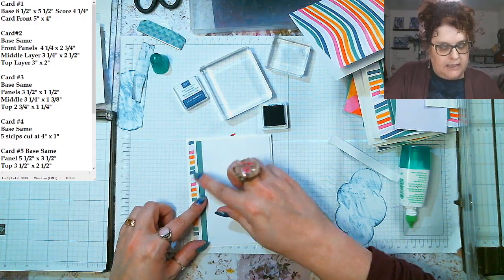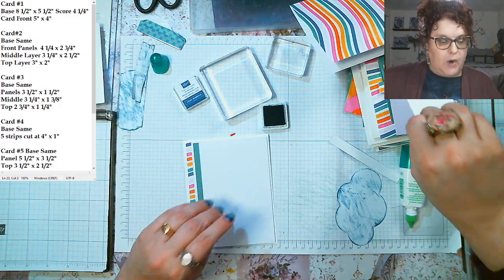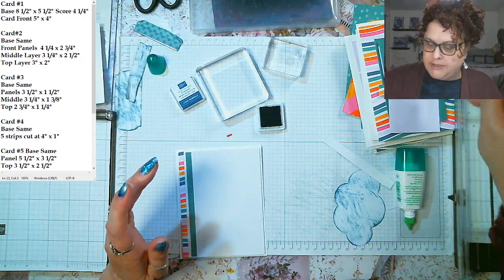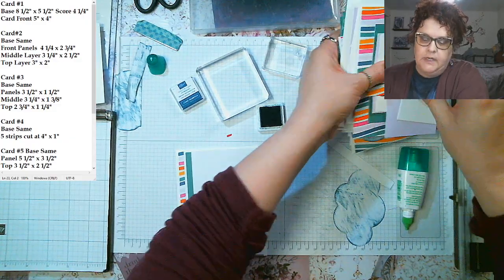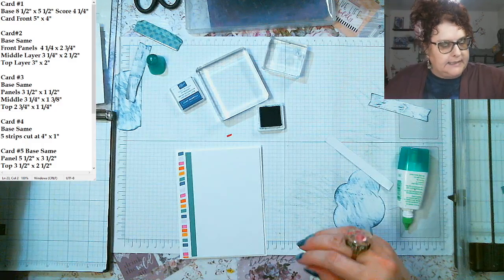Okay, I was just lining that up with that piece. I just thought it looked cute. I mean, there's no right or wrong in how I'm making this. It's really up to your imagination, what you want it to do. So I'm going to scoot these. I feel like I've got everything in one spot, so make a little space for myself.